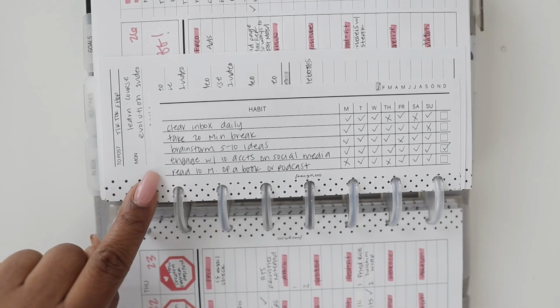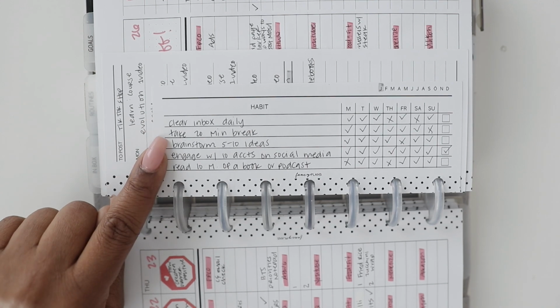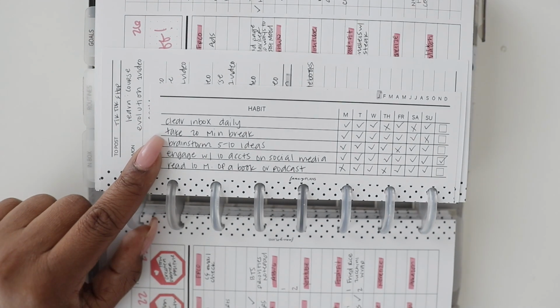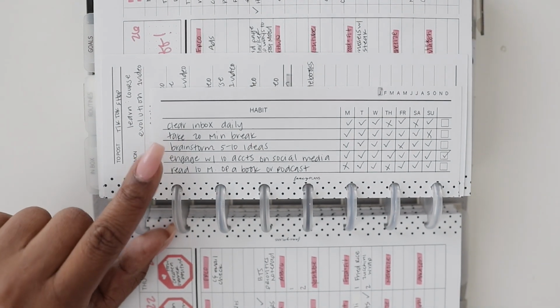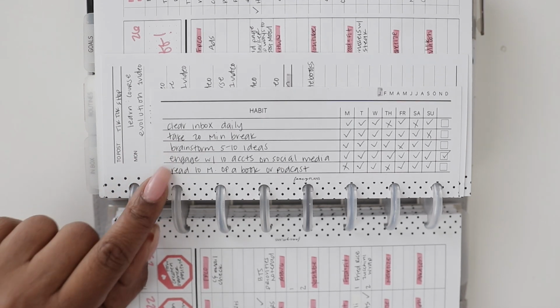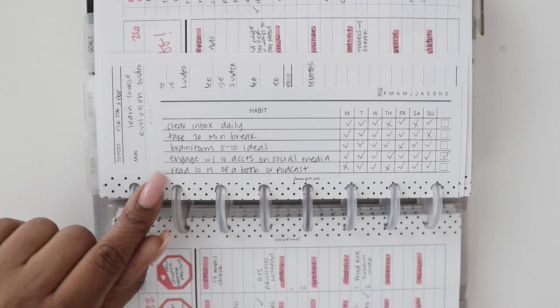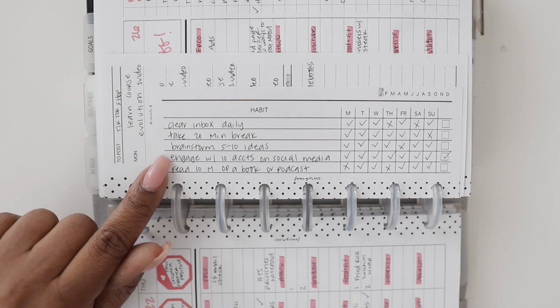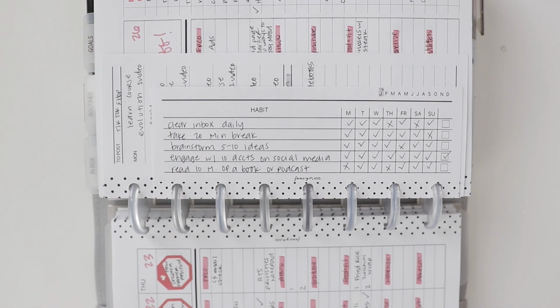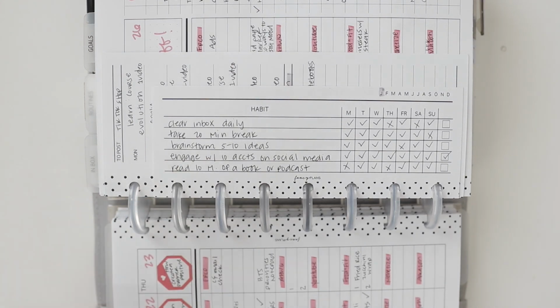And so I just have 5 things here that I want to make sure that I'm doing on a daily basis. So clear my inbox daily, take a 20-minute break, because your girl don't be taking breaks, y'all. Y'all know I'm a workaholic. Brainstorm 5 to 10 ideas. I also want to engage with 10 social media accounts, and I want to read at least 10 minutes of a book or listen to a podcast. So these are my work habits that I'm tracking every single week in my planner. So I pop a new one of these in every single week so I can make sure that I'm tracking those work habits as well.